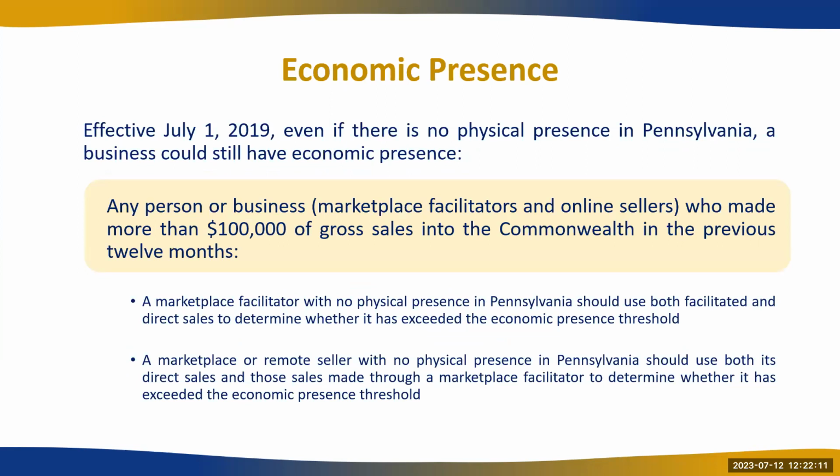So even though an entity might not have a physical presence in Pennsylvania, they may have what's called economic presence. The Tax Reform Code defines maintaining a place of business within this Commonwealth to include having any contact within this Commonwealth, which would allow the Commonwealth to require a person to collect and remit under the Constitution of the United States. This statement is referring to economic presence. If a business makes $100,000 or more in annual Pennsylvania gross sales, then that business would be considered to have economic presence, and they must collect and remit Pennsylvania sales tax.